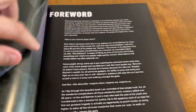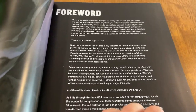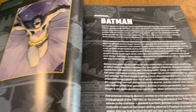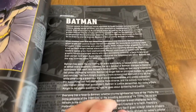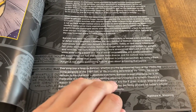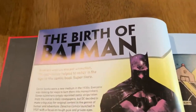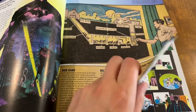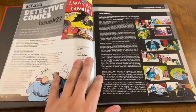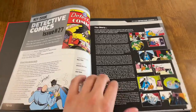So if you're into that, here's the foreword by Tom King. And you have an introduction by Matthew Manning. The birth of Batman. So I'm just going to page through this and show you what's inside, so you can decide for yourself if this is something that you're looking to buy.